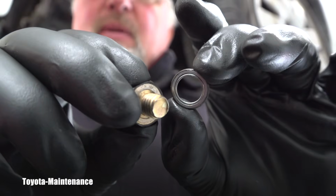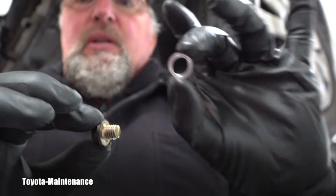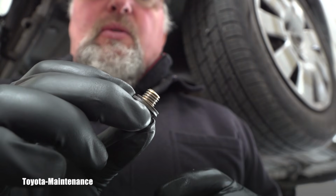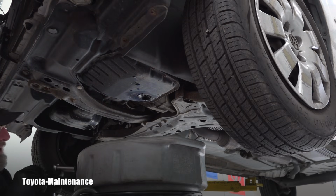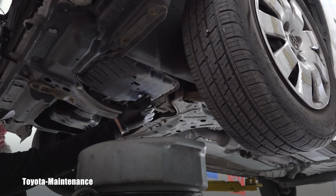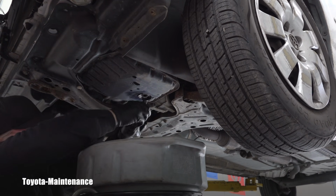Also, let me show you the drain plug which came out with the crush washer, right? So it's wise to replace those. Put a new one when you are putting this drain plug back. It is still dripping after even 10 minutes, and this will keep dripping half a day, right? So that shouldn't stop you from putting it back.